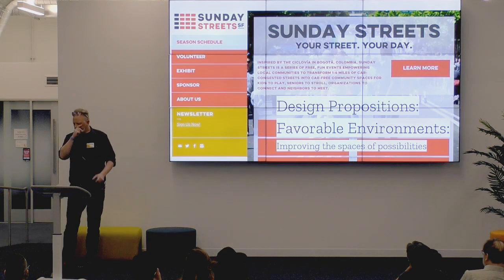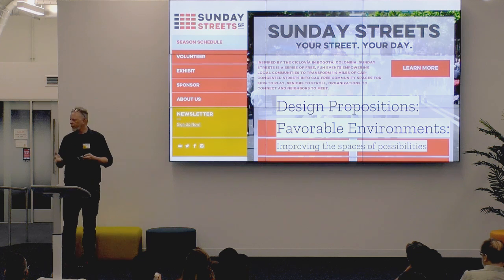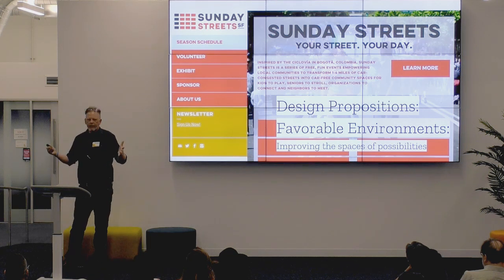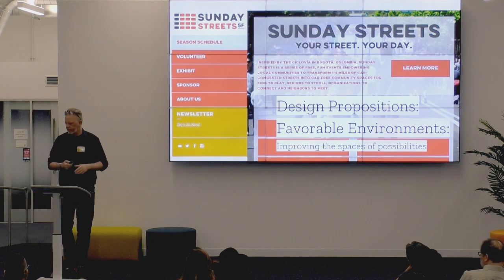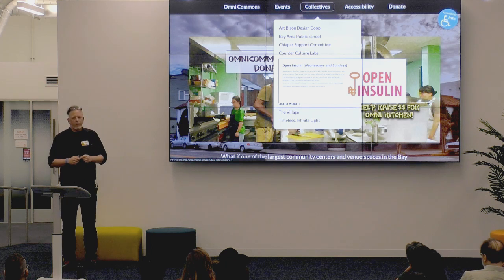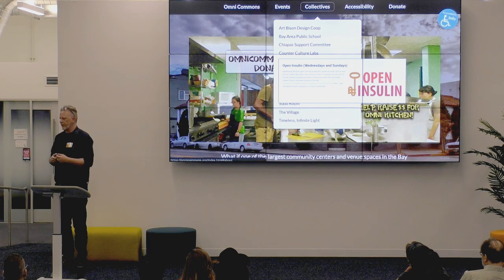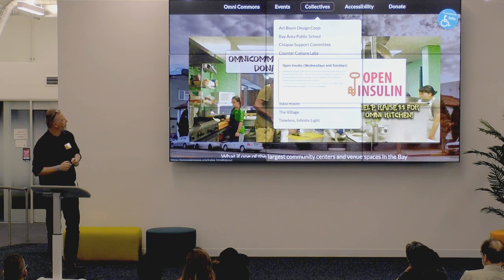We could think about favorable environments. So instead of designing solutions, making them available, we could create places where other people could come up with solutions. So Sunday Streets in San Francisco, for example, is a place where you take an area, you close it off to traffic, and then other people can do things like roller skate and teach dancing. You could create a place like the Omni Commons in Oakland. You could host organizations there, for example, the Counterculture Lab, and then the Counterculture Lab could help invent open source insulin. They're doing that right now. Help them out if you're interested in bio.